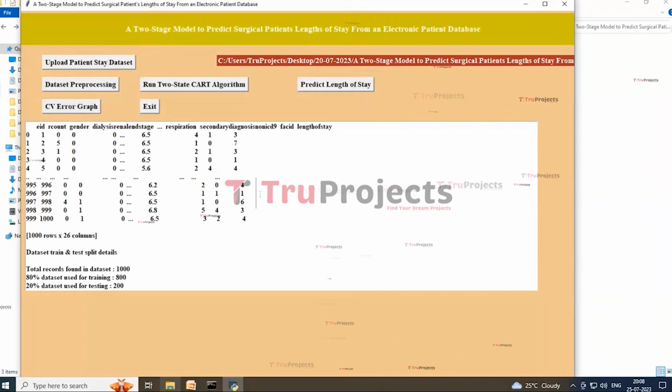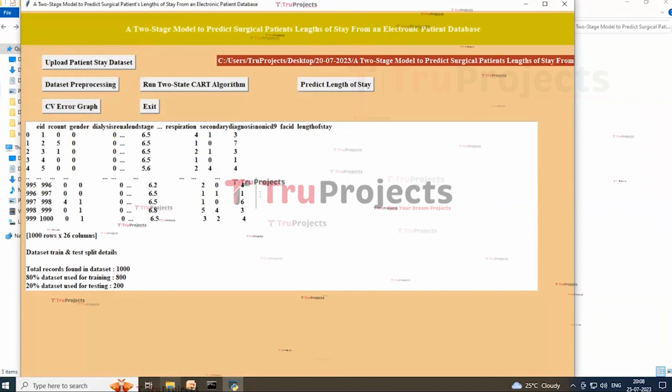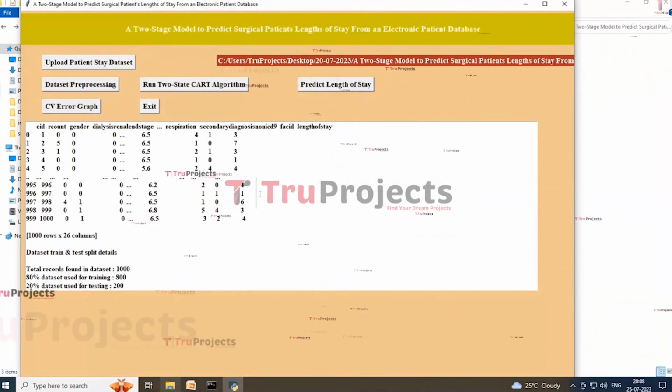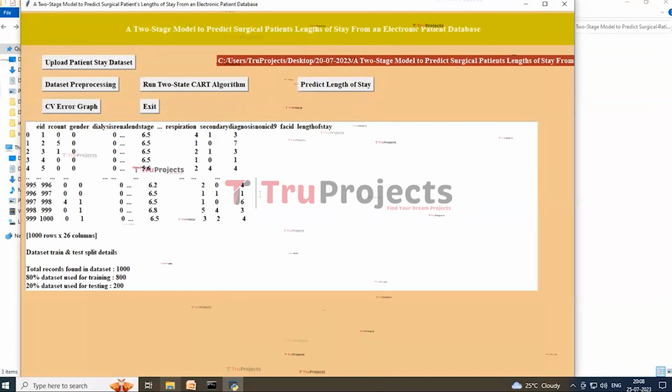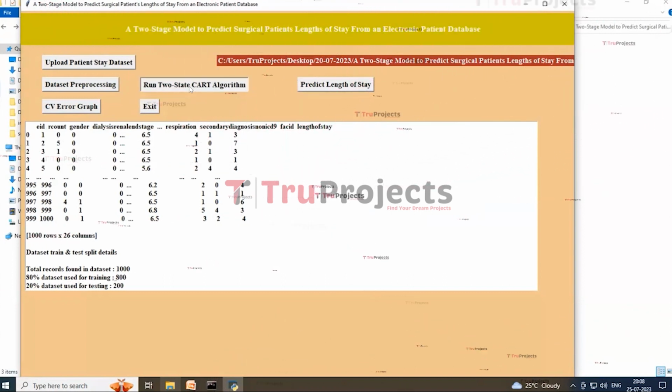Here on this screen we can see all data values converted to numeric, and we can see the dataset contains 1000 records, with 800 used for training and 200 for testing. Now the dataset is ready. Now click on the run two-stage CART algorithm button to train all algorithms for getting the output.